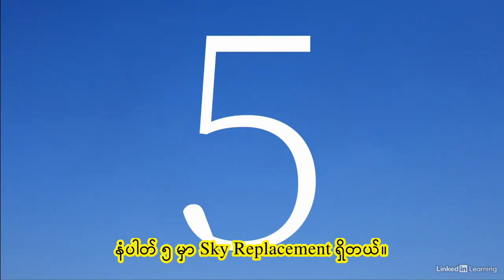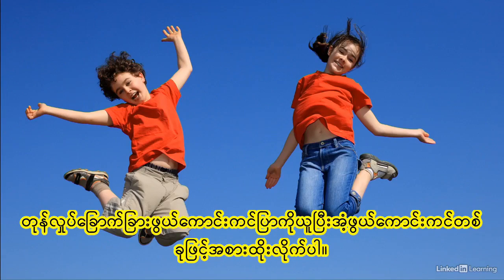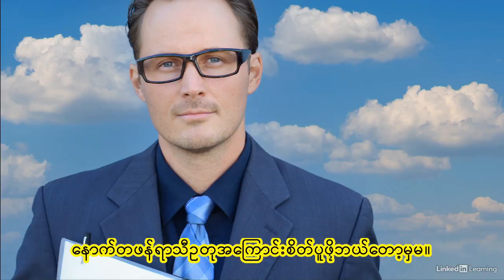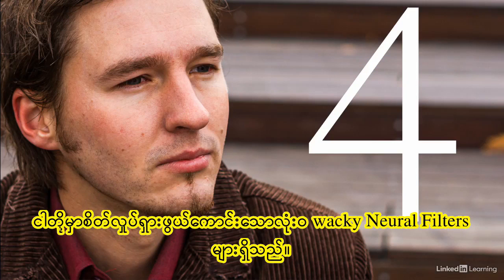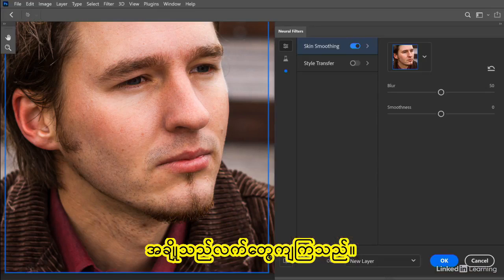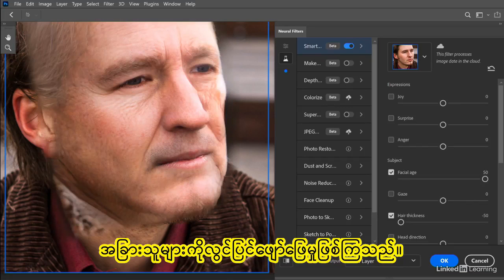At number 5, there's sky replacement. Take a drab sky and replace it with a dramatic one. Never worry about the weather again. At number 4, we have the whimsical, if absolutely wacky neural filters. Some are practical, others are just plain entertaining.